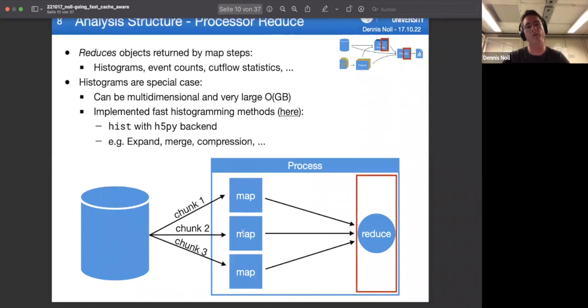And in the second step, of course, we have to merge these objects which come out of the map processes, which can be histograms, event counts, cut flow statistics, and so on. And this reduce step then takes all the outputs of the maps and just merges them basically.